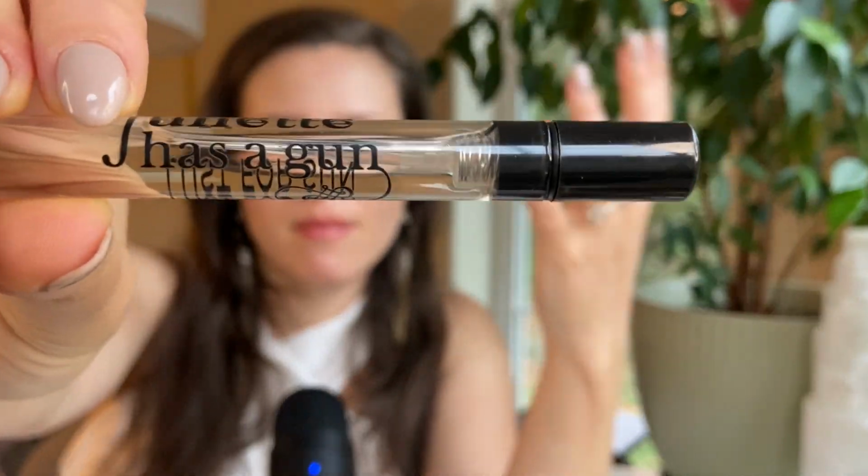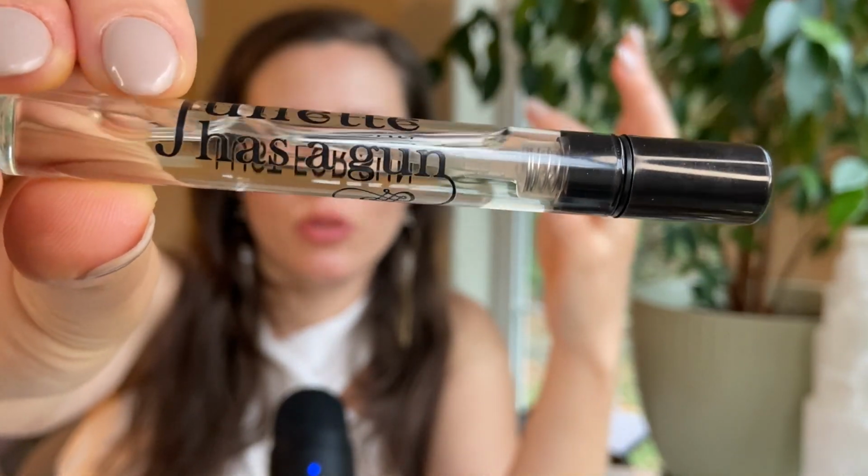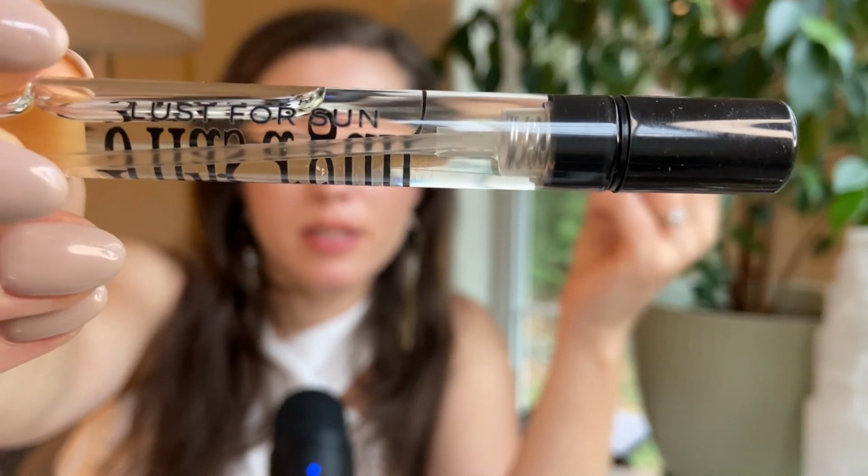Okay, and then I've got another tropical white floral that I wanted to follow up with, since we just looked at that last one. I've just got a little tiny mini travel spray. This is Juliet Has a Gun Lust for Sun. The actual bottle of this is orange fading into red, so it's a very vibrant, juicy, summertime looking bottle. So this fragrance has a bunch of white florals in it.